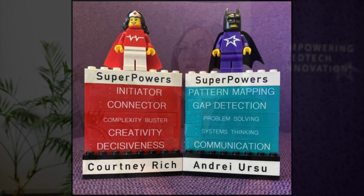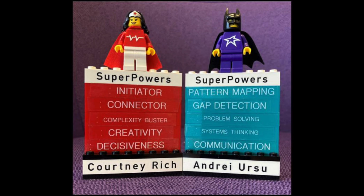So looking at the expertise, it's a common selection approach for any successful team. But we need to look at the soft skills, our superpowers. We need to look at problem-solving skills, communication skills. At the end of the day, we need a team that's working cohesively together.